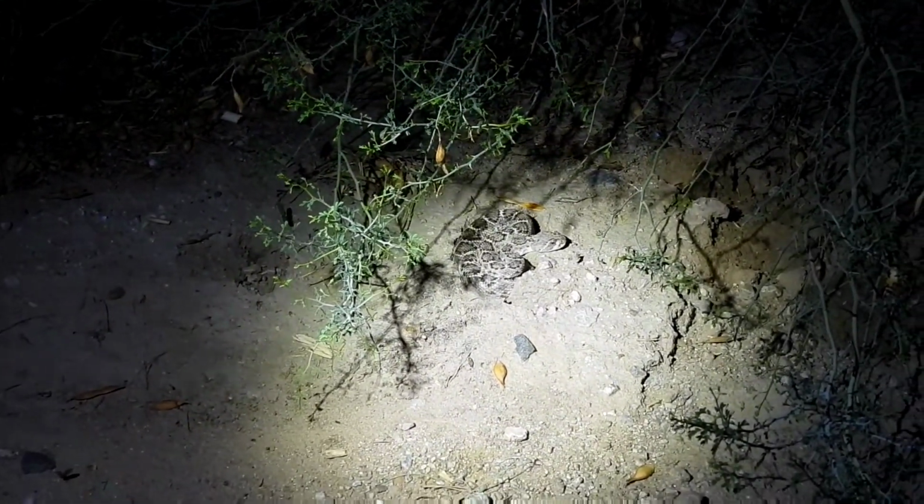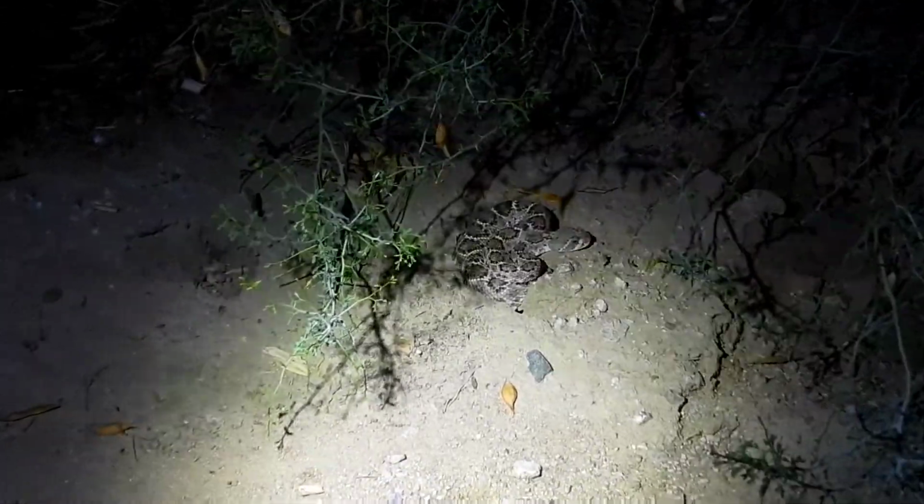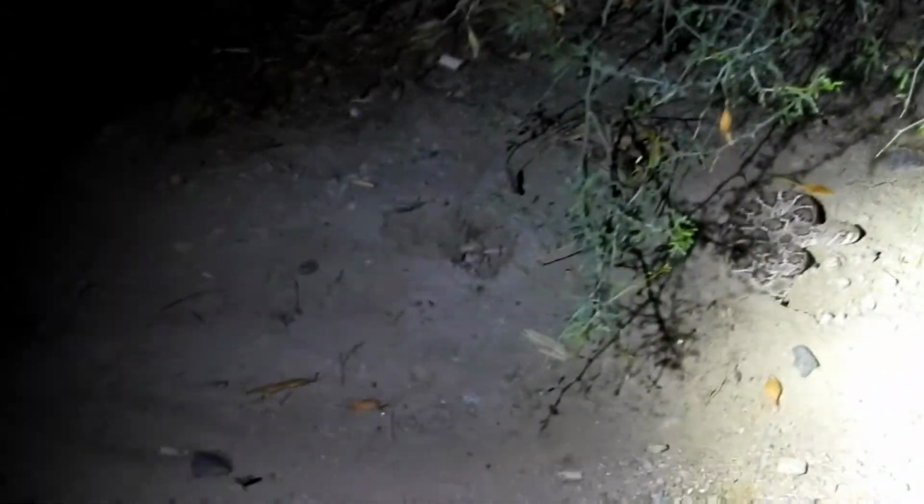But look at that. That is beautiful. I love the coloration on him. Beautiful pattern. I mean, look how defined. I don't know if the cameras can pick that up, how defined that is here. Let me trade you. I'll get right up on him. I'm not afraid.